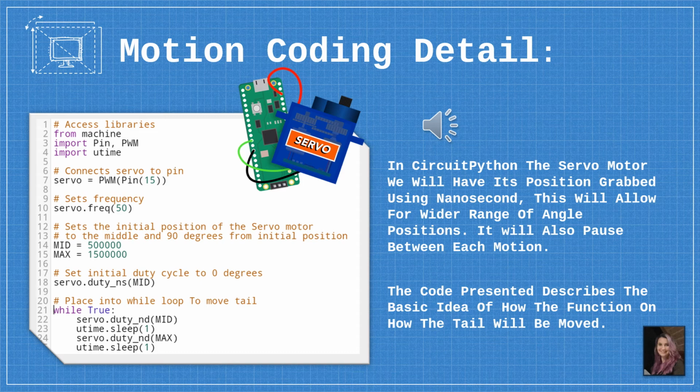The nanosecond method will provide a wide range of angles for the servo motor. In our code to the left, you can see 500,000 sets the angle to 0 degrees, while 1,500,000 sets the angle to 90 degrees. The code then simply does a loop between the 2 angles, creating a wagging motion.